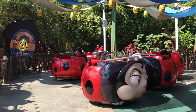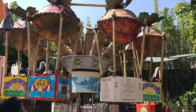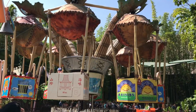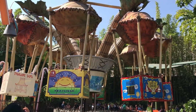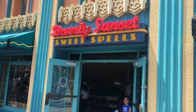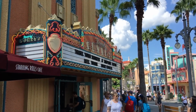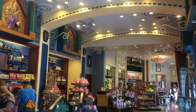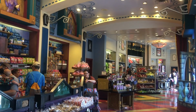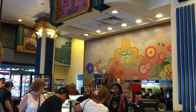And I think it's kind of clever that they put up a refurbishment wall that says Stark Industries. So Bug's Land, adorable space, but it is on its way out for Marvel Land. Sweet Spells in Hollywood Studios closed in April to make way for basically a Pixar merchandise location. But we're seeing the packaged candy showing up over at one of the storefronts on the main street there in Hollywood Studios. So you can still get your packaged candy, but Sweet Spells is closed.